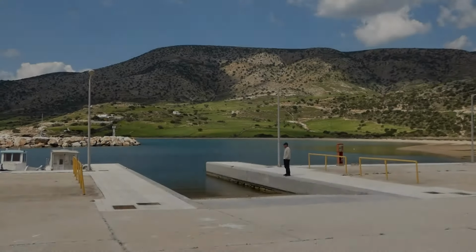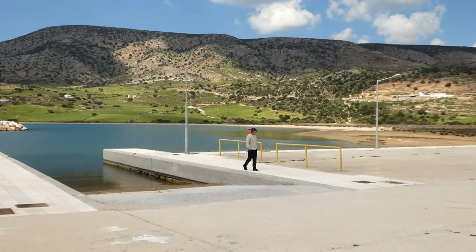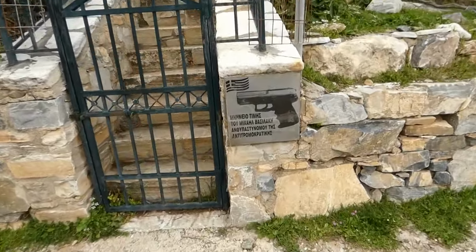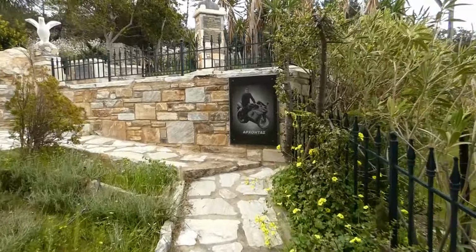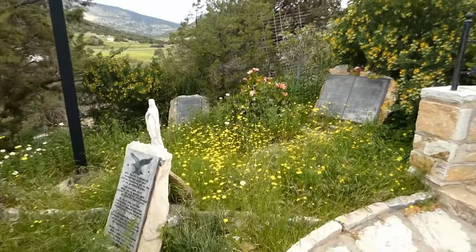Well, we've come ashore in Naxos. We're on the southern tip of the island. Lovely little bay, absolutely beautiful. Fortunately the weather's nice too. So this is something to do with the military. It's all in Greek, so we can't read it.